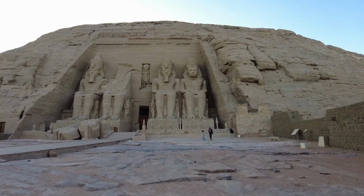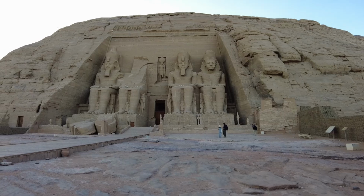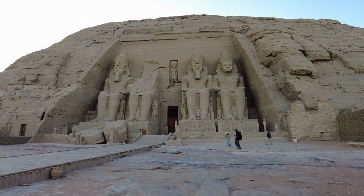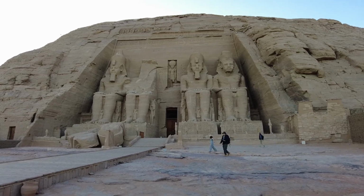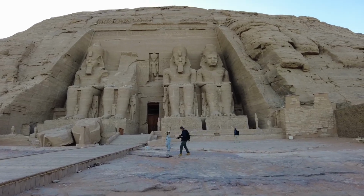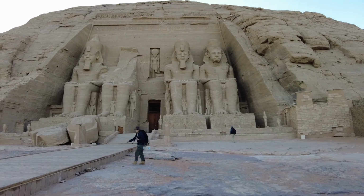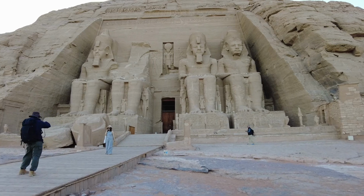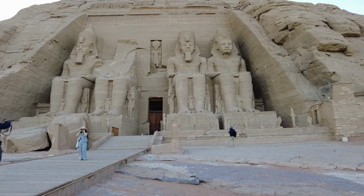The temples have now closed to the public, and the vast majority have already left. As we are going to stay for the sound and light show, we will take advantage of the occasion and enjoy these views almost without people. I invite you to enjoy this sunset with me as we watch the sun go down behind the temple of Ramses II.